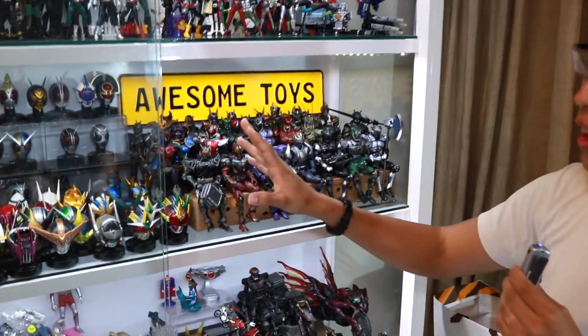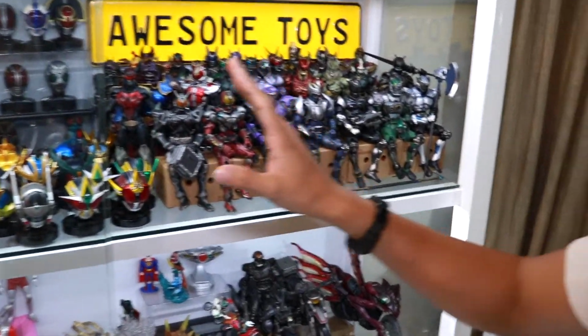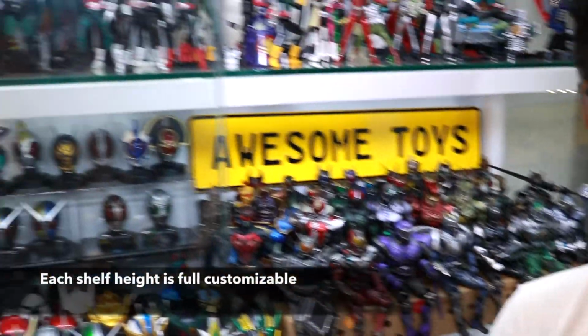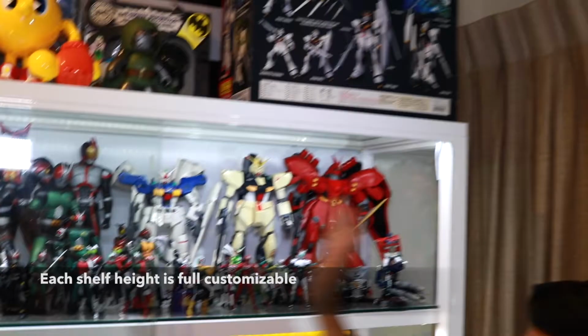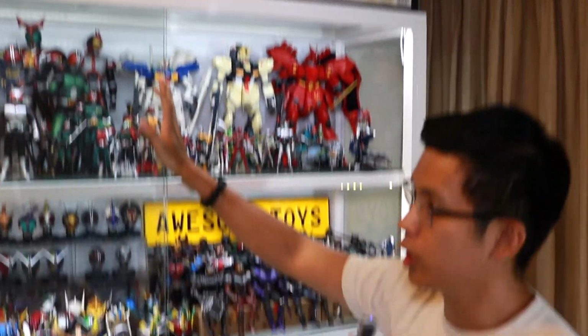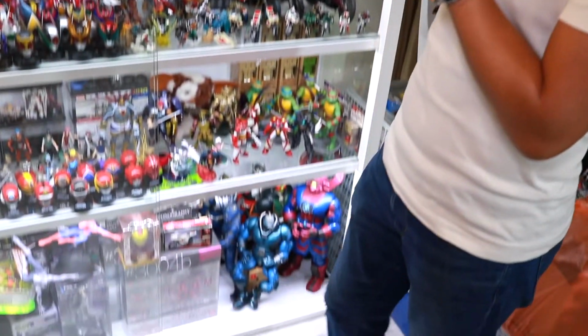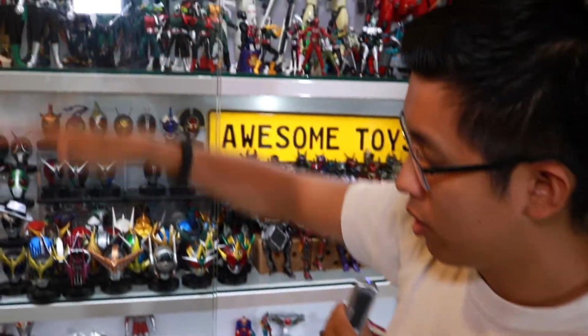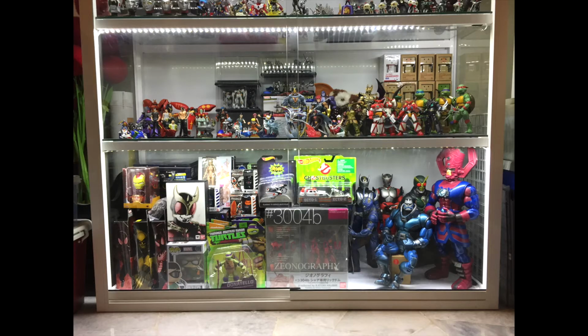Now this is the custom cabinet that I have done for Peter. We are at Peter's house now, so I'm going to show you some of the features. Firstly, if you look at the height and the length, they are fully customizable. This is what Peter requested, so we just do it nicely for the collection. If you look at each of the heights for Peter's one, the lower one is higher in level so that it can accommodate the taller figures.